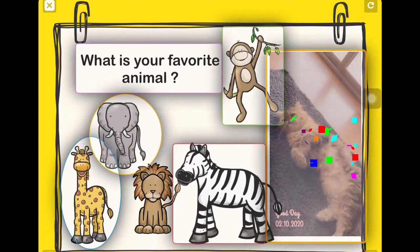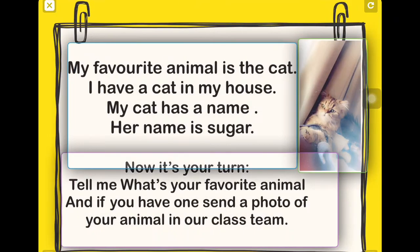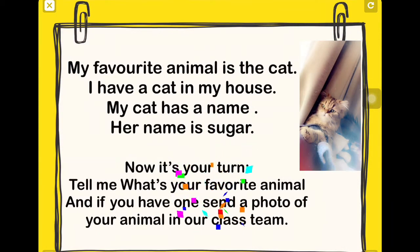I'm gonna tell you a secret. I have a cat in my home. This is my cat. Her name is Sugar. Say hi, Sugar. Hi. My favorite animal is the cat. I have a cat in my home. My cat has a name. Her name is Sugar.